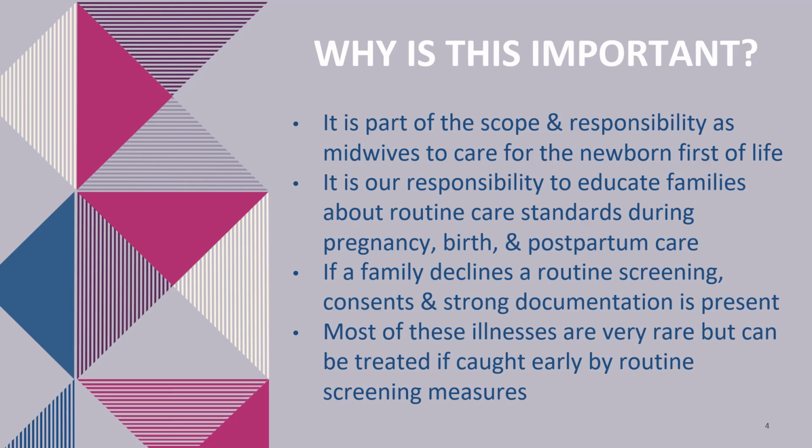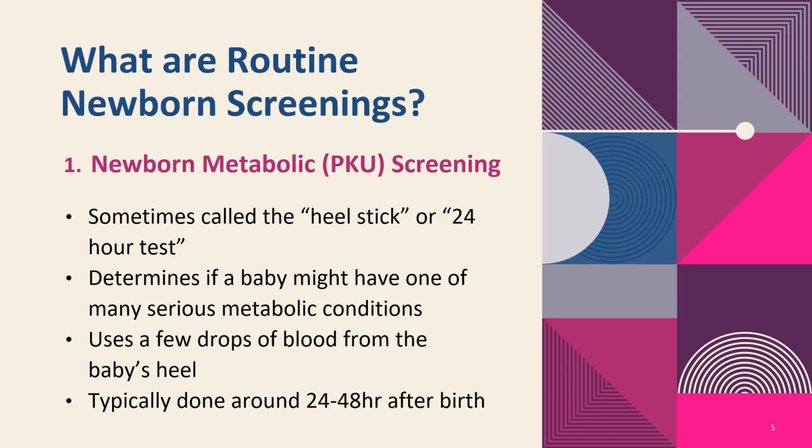Most of the illnesses with many of these screenings are very rare, but many times you can't find symptoms until it's too late. So the whole point of screenings is to be preventative and proactive. And many of these procedures aren't that risky to have done. A hearing screen is just putting things over the baby's head. The heel stick for the metabolic screening has some discomfort with the blood collection, but you can breastfeed and do a lot of great things to help reduce the pain. And for the CCHD heart screening, the pulse ox, it's minimal intervention to the baby. So there are a lot of simple procedures out there that midwives just need to be aware of.